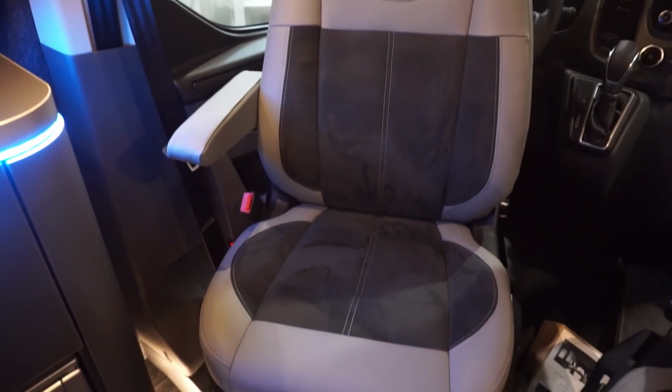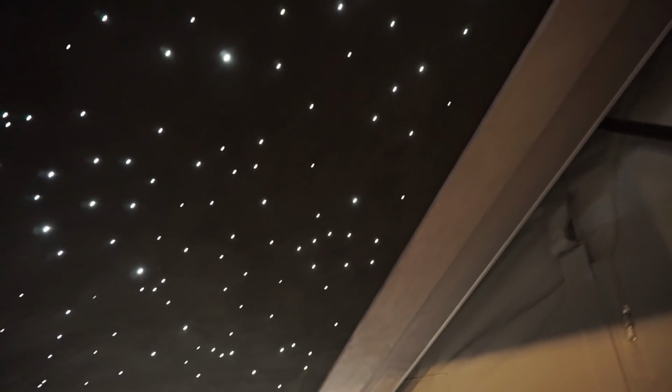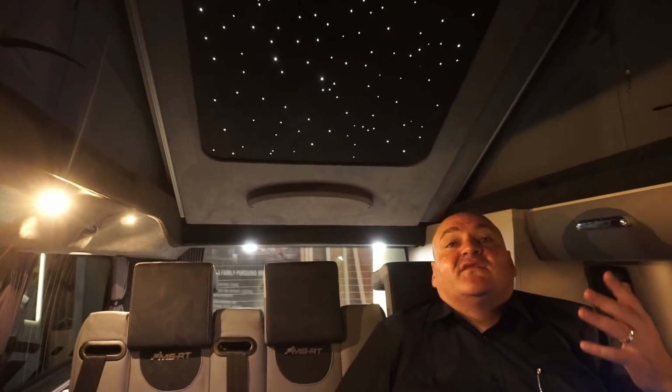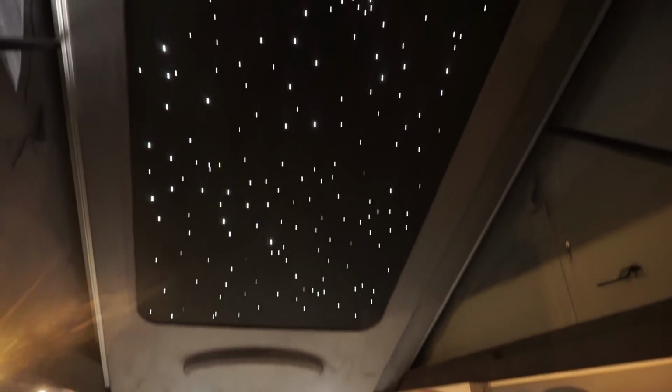And then up in the roof, most of it is all alcantara lined, and then we have what we call the twinkle lights. So all the lights that you can see at the top also come with a remote control, so you can have them on permanently, or you can press a button and they basically twinkle like stars. So if you like looking at the stars and you just want to lie in bed and you don't want to look through the window, you've got the perfect night sky there. That looks really good. That's excellent.